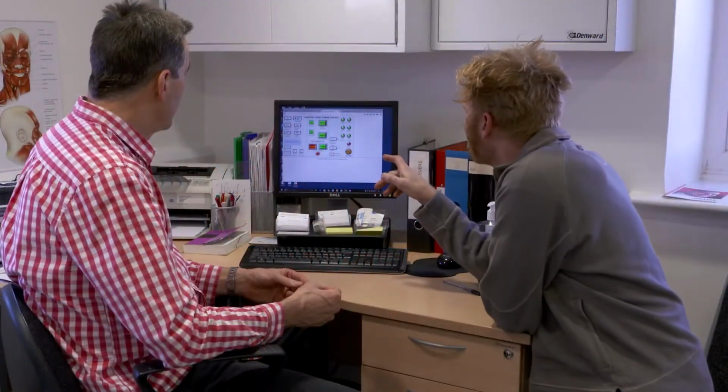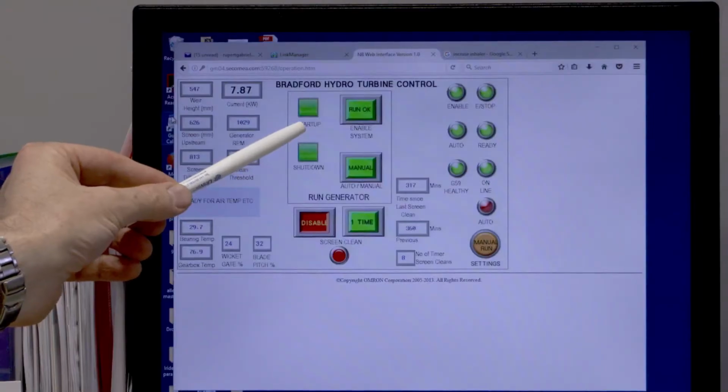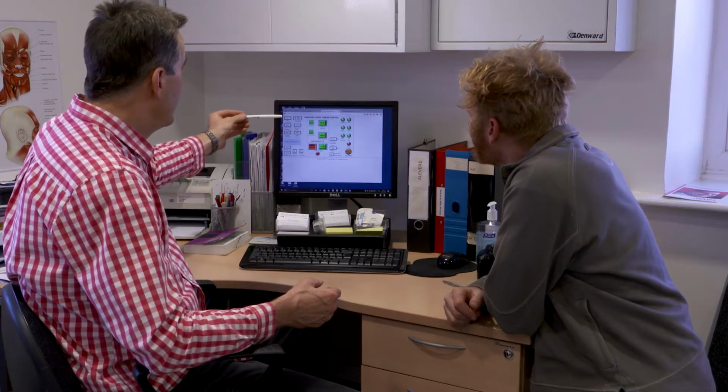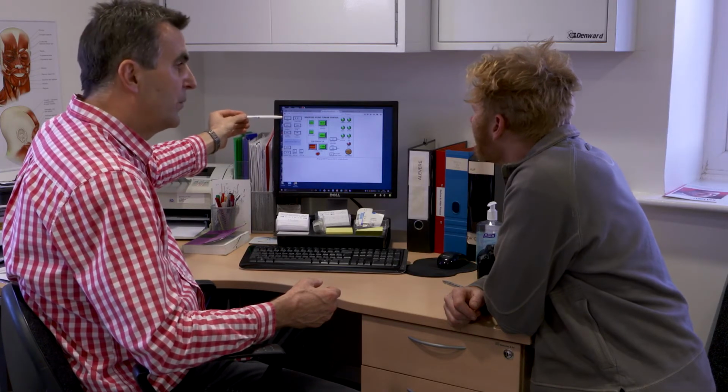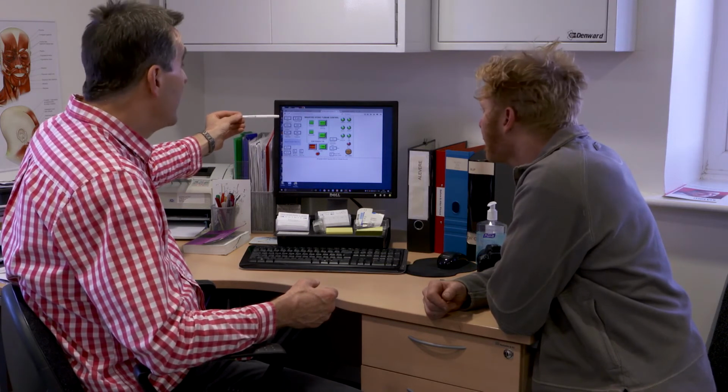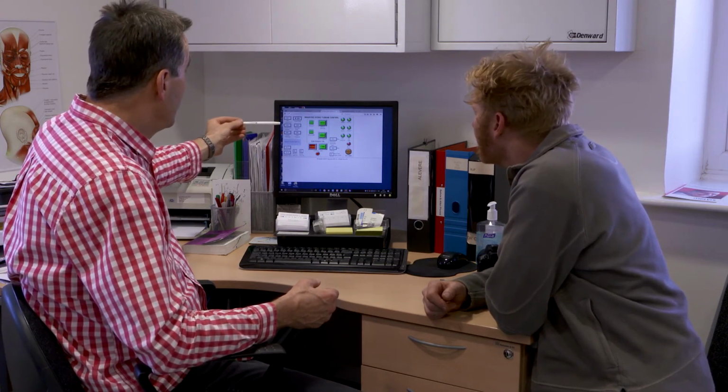All functions of the turbine can be monitored remotely, and Rupert can log in wherever he is. The specialist software had to be written to convert DC current to AC current and then match the phase and the peak demand required by the grid. The software to manage the system has been written by Richard Armstrong of Rytec.